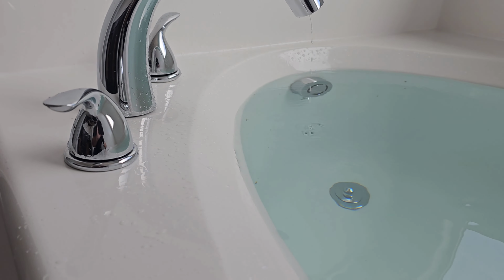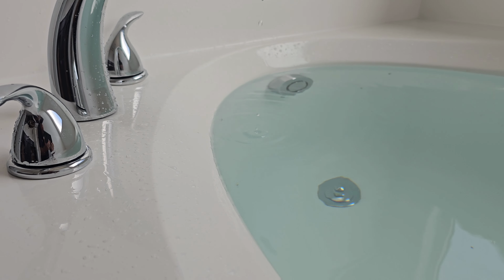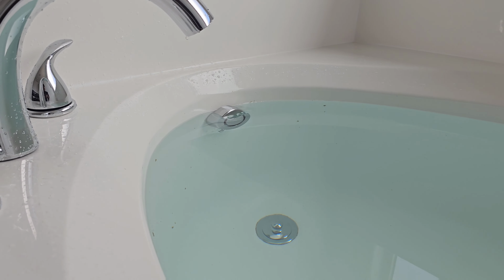I don't think that overflow is working quite as fast as it needs to keep up with your faucet. It is working, but we can really tell how level your bathtub is. Your water was coming up here a little bit quicker than it was over there. Not perfectly level, but it is working.